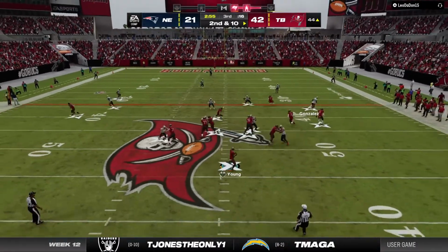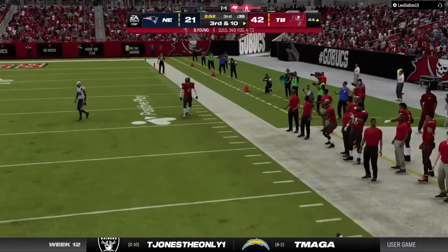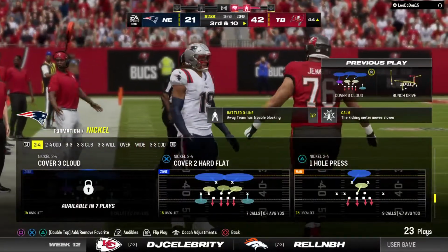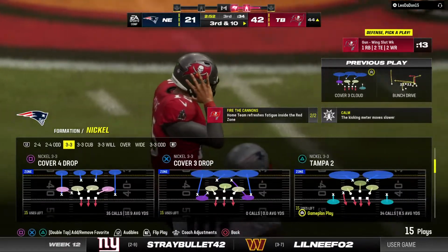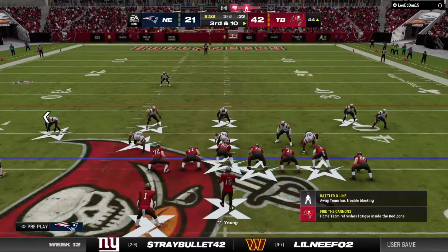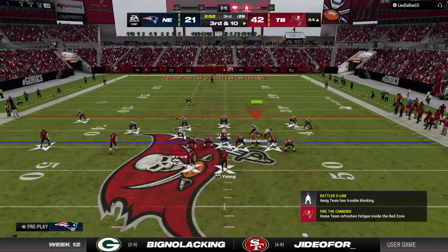They'll throw again. Young, eluding the pressure right. Oh, the ball comes out on the hit, but they'll say it's incomplete. They certainly did a nice job improvising there, extending the play, hoping someone would come open downfield, but they never did. So back-to-back incompletions, and that has them staring at a 3rd and 10.